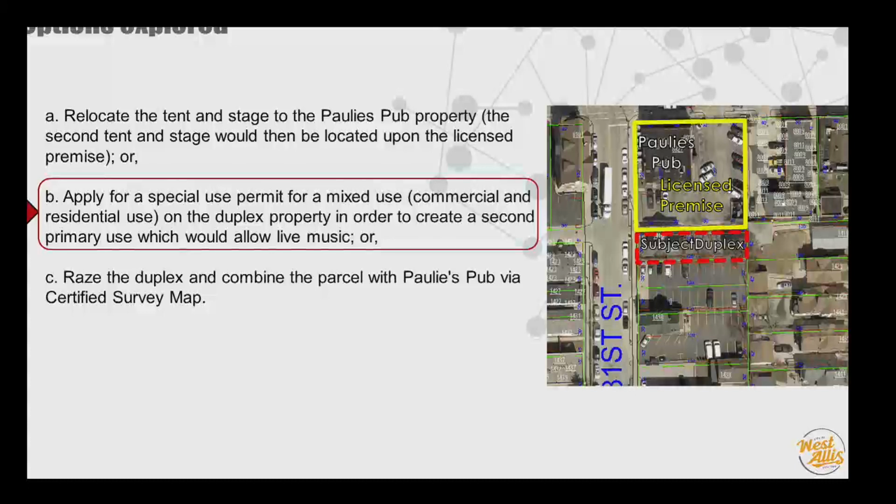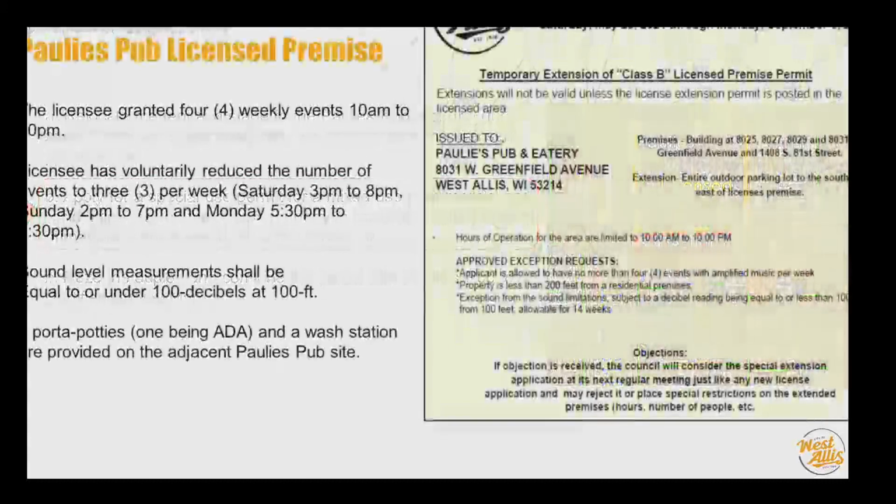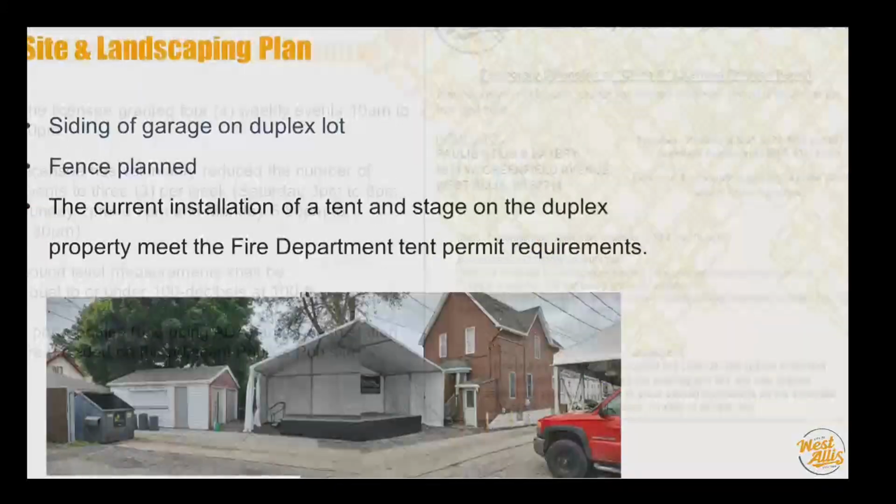Or another option, maybe a longer term option, would be, someday, I think there could be a plan that maybe the duplex goes away, it's razed, and it's combined with that of the Paulie's Pub property, and now it's just a larger premise. But those are some of the options. Option B is the route we're talking about this evening, and it does require common council approval.